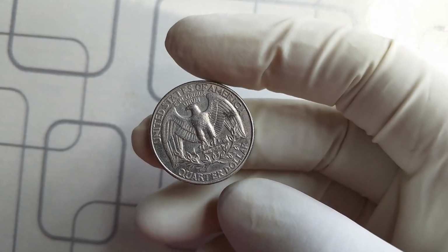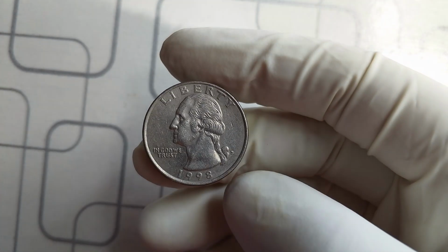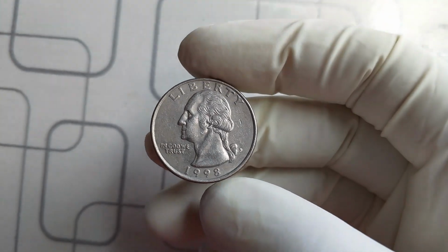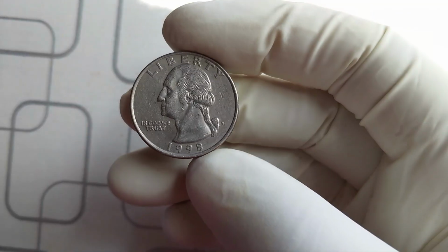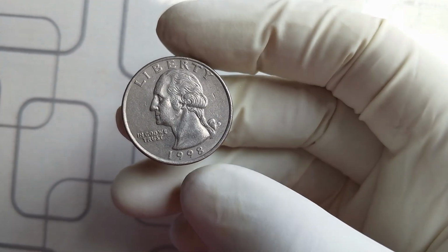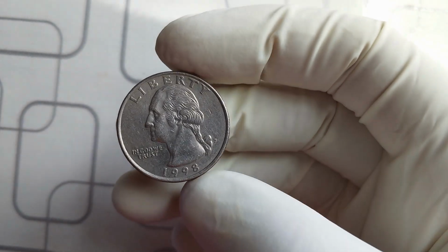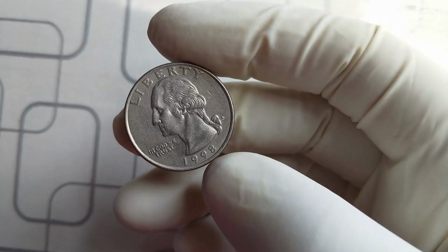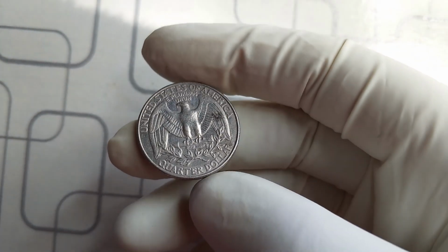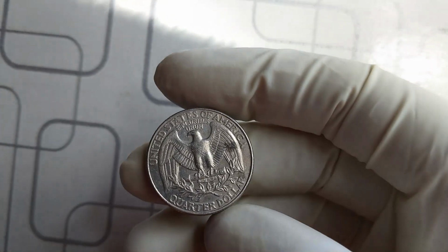The story of the 1998 D Washington quarter also teaches us an important lesson about the value of preservation. Many coins that could have been valuable were lost because they were used, scratched, or damaged over time. Those that survived in pristine condition are the ones that command the highest premiums today. It's a reminder that even everyday items, when carefully preserved, can become priceless over time.